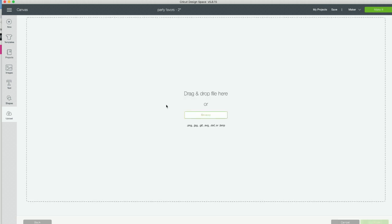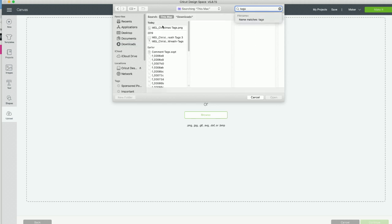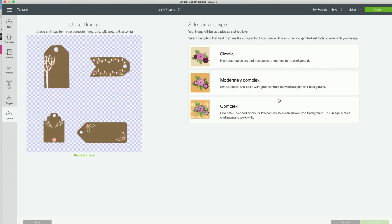So I'm going to click upload image, browse. You download this from the site, easy peasy. I'm just going to search tags here, and these are Christmas tags. So there it is. I'm going to open her up, and let me show you what I had special.